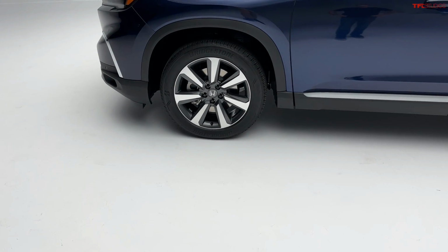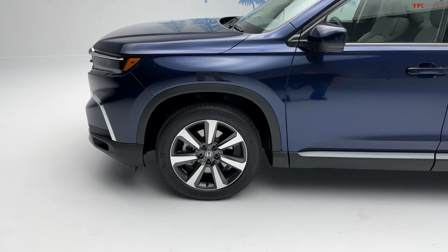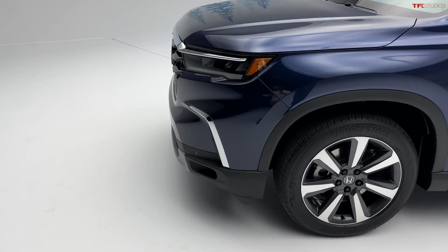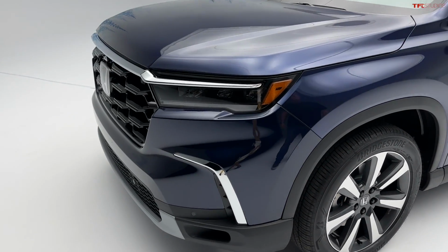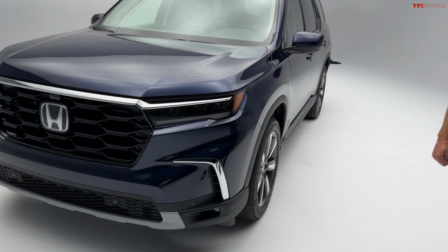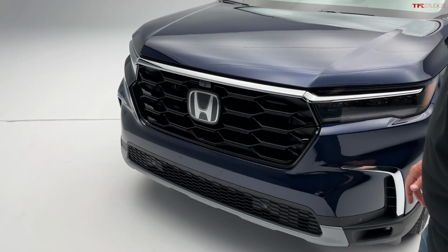And again, this is the 20-inch wheel that comes on this top-of-the-line Touring, but there are a bunch of different models. There's the Sport, the EXL, the Trail Sport, and then you can hop up to a Touring or this Elite. Yeah, that's very good because there are a lot of different models. I'm not that familiar with the entire Honda Pilot lineup.